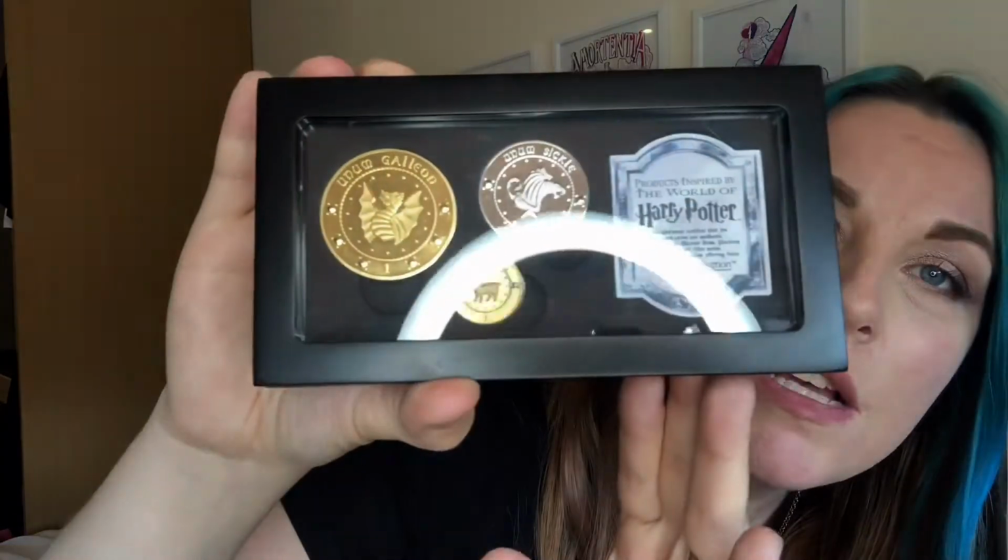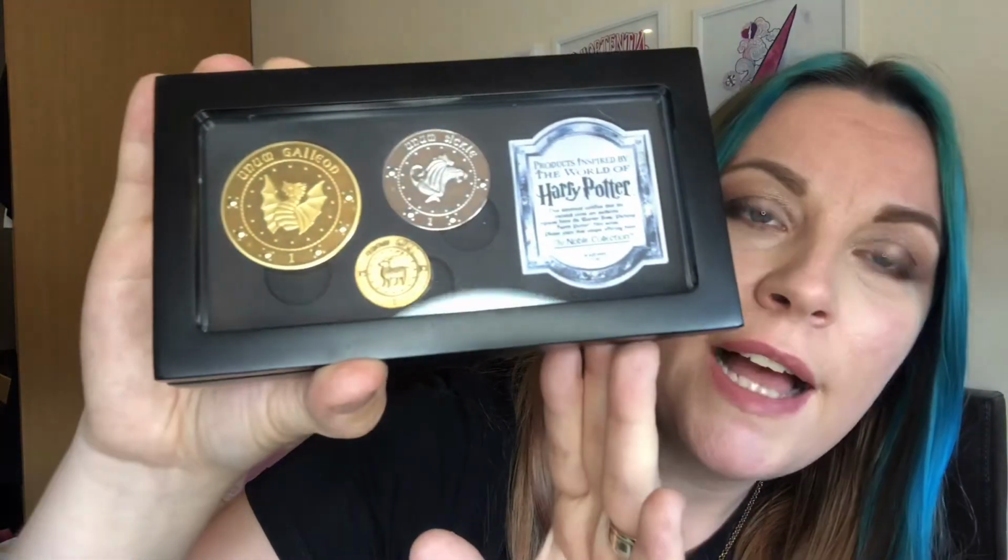So the next item on my Noble Collection favourite list is this absolutely stunning set of Gringotts coins. These are beautiful. These were, I believe, £26 from Noble Collection, which is not bad really when you consider you're getting three absolutely stunning coins. You've got your certificate of authenticity as well, and they come in this really beautiful display case, which is just so lovely. It's got a little magnetic catch on here as well, and I just think these are so beautiful. So obviously you can see there you've got your galleon, your sickle and your knut. And yeah, these are just absolutely stunning.